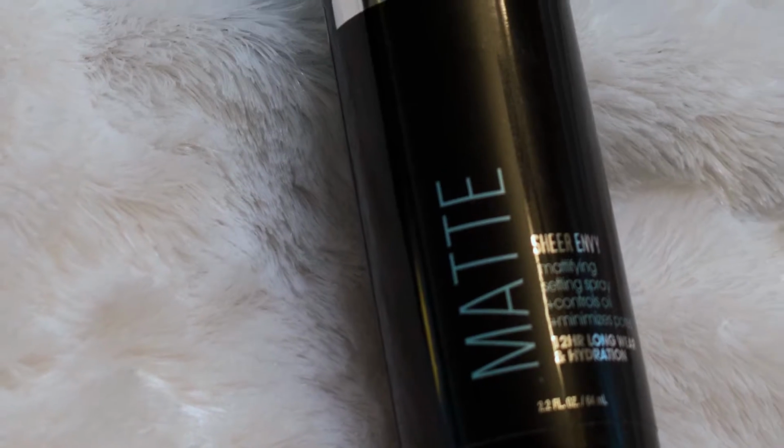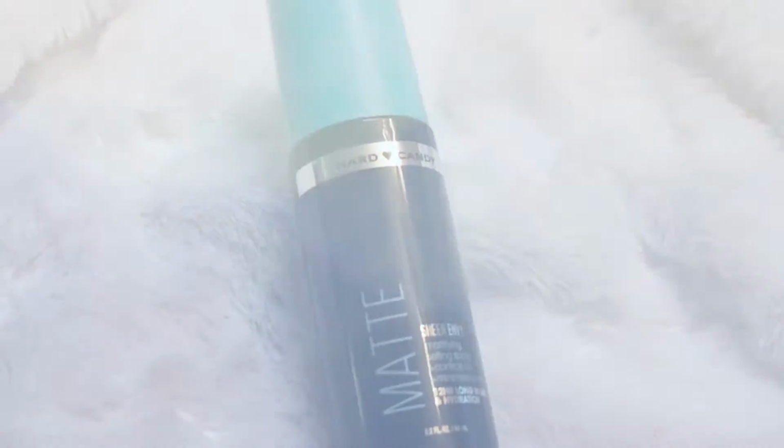This is Hard Candy's Matte Sheer Envy Mattifying Setting Spray. I think this is supposed to be a dupe for Urban Decay's All Nighter Setting Spray. I don't have that one, so I can't attest to that. But this helps keep those oils at bay, especially on days where I know that I'm going to be extra active or extra oily, if you will.